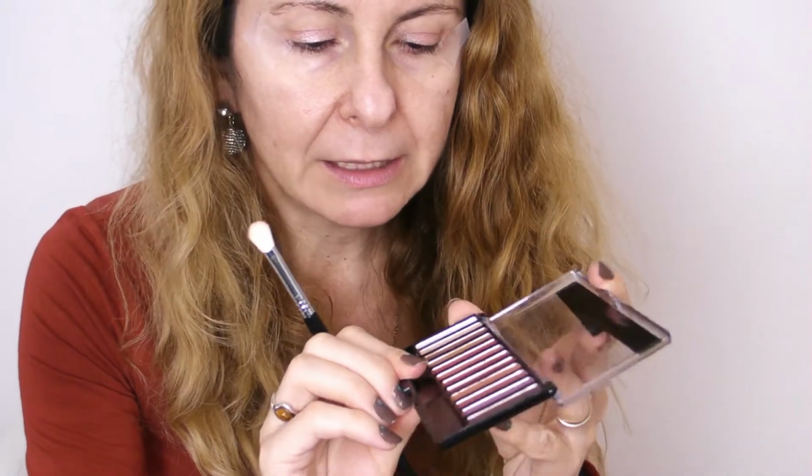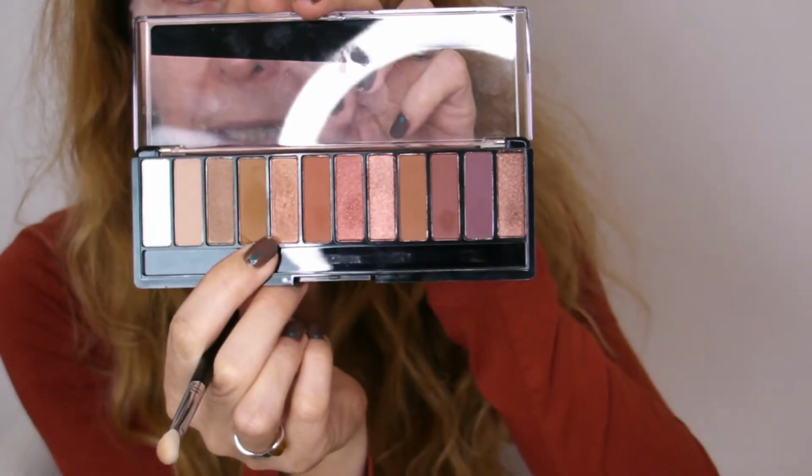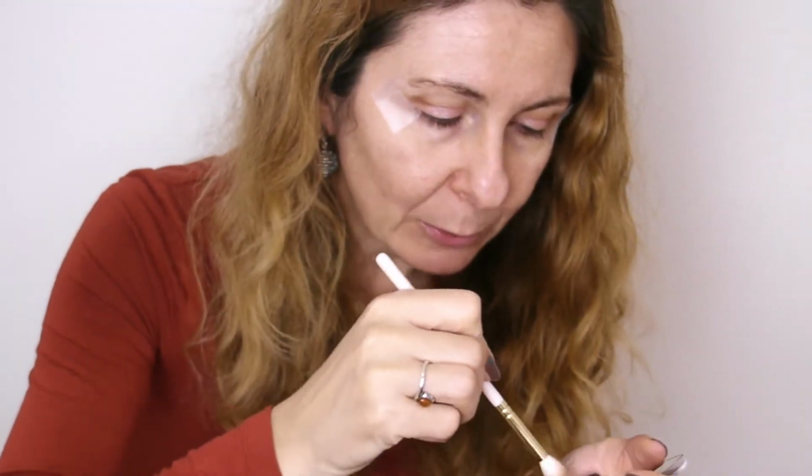Next, I'm going to take this fourth shadow, because they don't have actual names, and I'm going to use it as my transition. It's a bit warm and a bit pigmented, but I might tone it down. Actually, I will define my crease with this shadow. It's more appropriate for that. And now I'm going to take the Zoeva 228 Luxe Crease brush from the Screen Queen collection, and I will take the skin tone shade, the one that I used to set the base, and I will blend the crease shade just to diffuse it and make it a bit more faded.